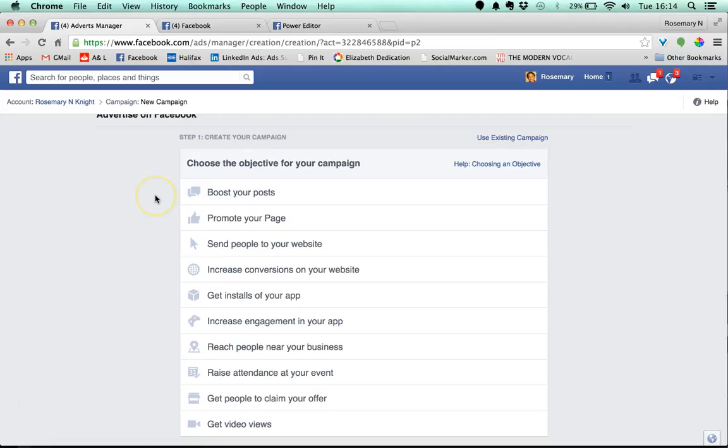The key things for you, particularly as you're getting started generating leads, which ultimately is what you're trying to do on Facebook. It's all well and good keeping people on there, but you also want to get them onto your own mailing list. So the most important advert for me when it comes to generating leads would be this increased conversions on your website advert. I used to use the send people to your website option, which was fine, but this enables Facebook to show it to people who are more likely to convert into leads onto my mailing list.